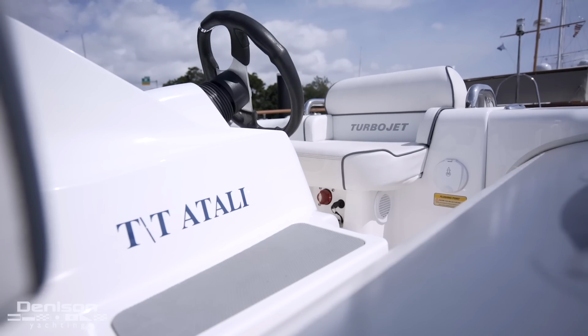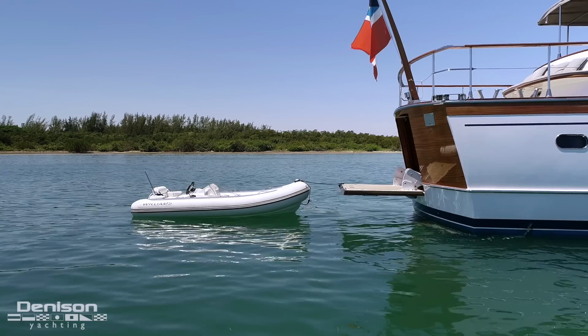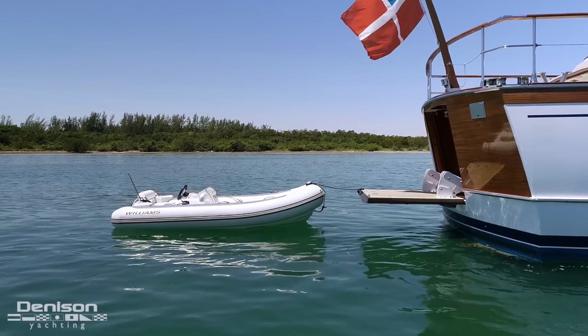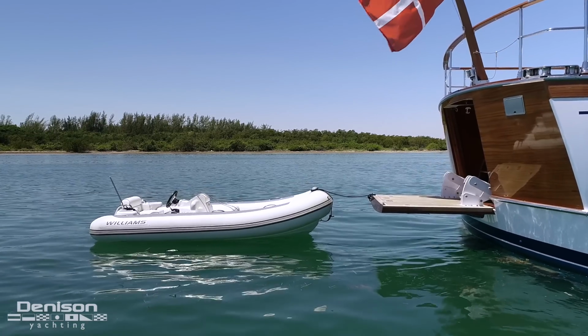This is gonna be your go-to to get ashore, set up a spread, put the umbrellas up, have a beach picnic. This is the most versatile piece of equipment you're gonna have on this boat when you actually get to an island and wanna go explore.